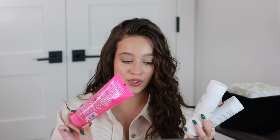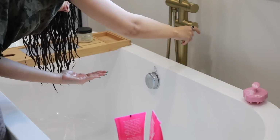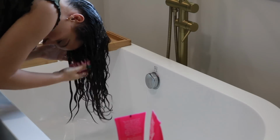This one is also really thick, so you do have to kind of dip your head under the water or add water to it every few seconds to really get it doing what it needs to do, if that makes sense. So that's why I kind of have the faucet on a decent amount.